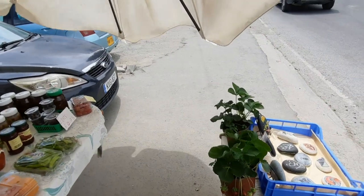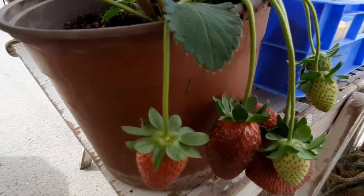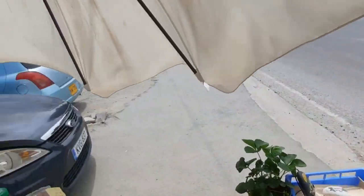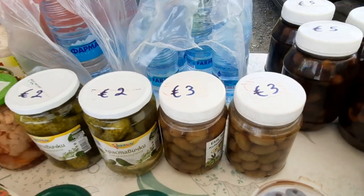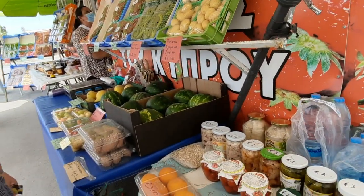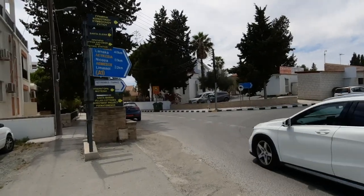Right, there's some strawberries you can buy, look, strawberry plants. There you go. Oh, and she's selling some olives as well, look. Right, so we've got our honey.